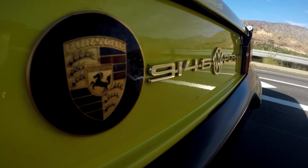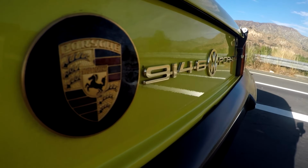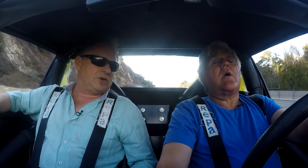And do you have Porsche brakes on this right now or something else? No, I'm just a firm believer in stock, factory kind of stuff. Right. This has 908 brakes up front and 914-6 GT calipers in the rear. So that's what would have come on the GT.